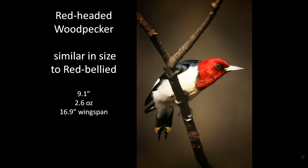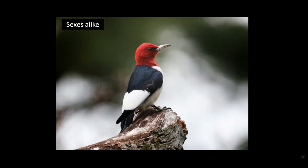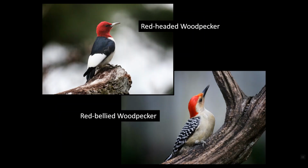And get a load of that white bill. No other bird has a white bill. Isn't that awesome? So it's a stunning bird. The males and females look alike, which separates them from most other woodpeckers. And if you compare the red-bellied to the red-head, it's clear why they're named as they are.